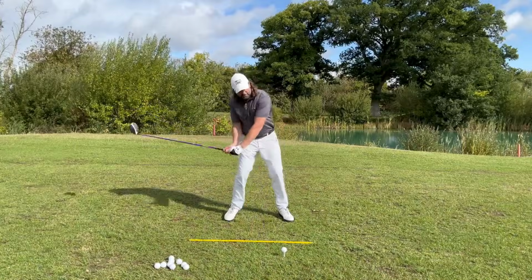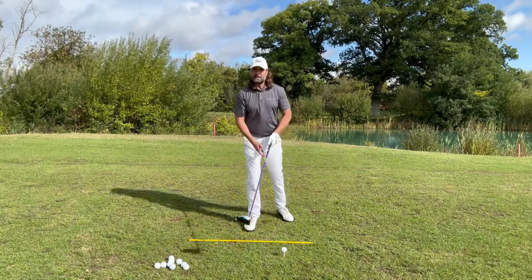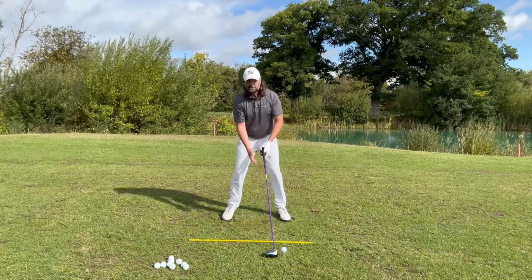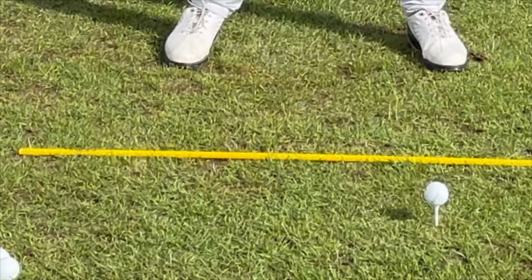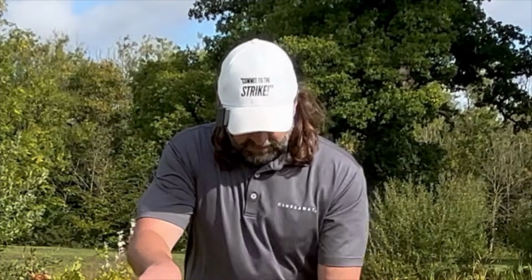So we might get a sweeter hit with the driver, but can you see how the hanging back and the wide stance here to make everything a little bit easier and manageable becomes very difficult not to fat it with your iron shots, not to get the divot after the ball. The tee peg now is just way too big for senior golfers.